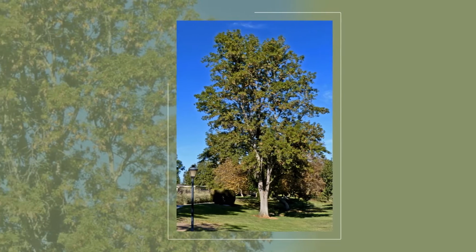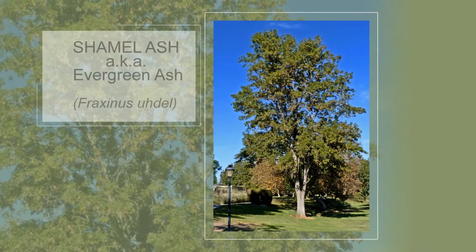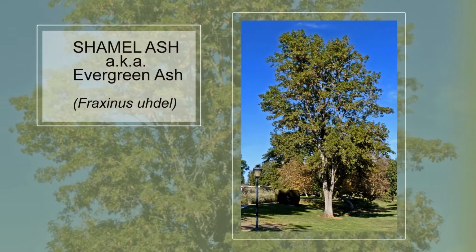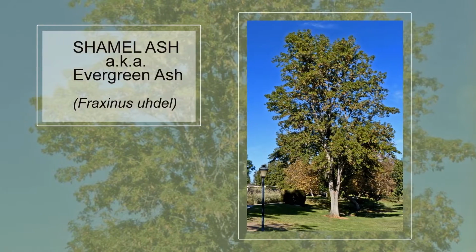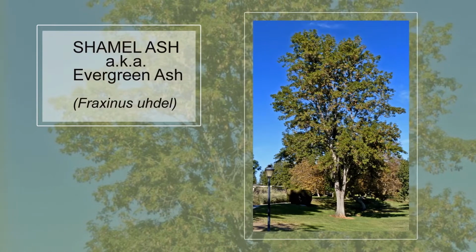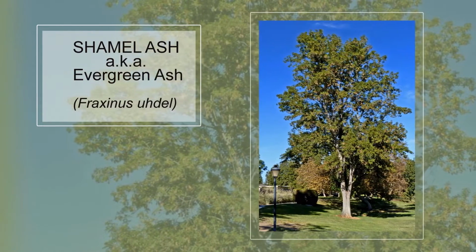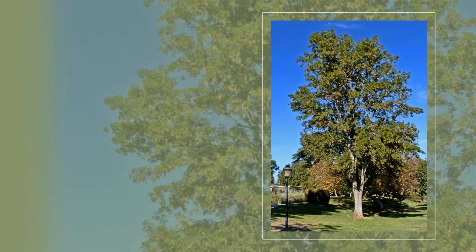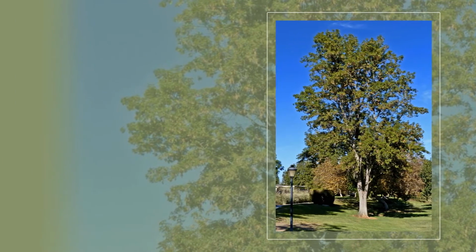Ahead on the right, the Shamel ash, or the evergreen ash. Native to Mexico, Indians use this tree for tobacco, pipes, canes, and the roots for medicine. The sap, when warm, helps cure earaches. This tree has been known to cause hay fever and asthma, however. The wood is used for bats, shovel handles, and other tools.